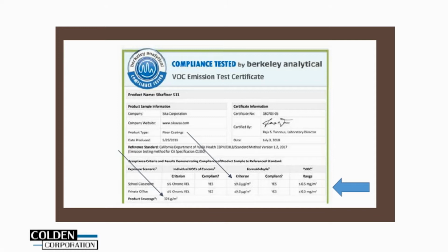So what you should look for is, first of all, to see if it was compliant. And also there's the formaldehyde limit, which is very low right now. It's 9 micrograms per cubic meter, which is almost at the level of what you normally find in indoor air.